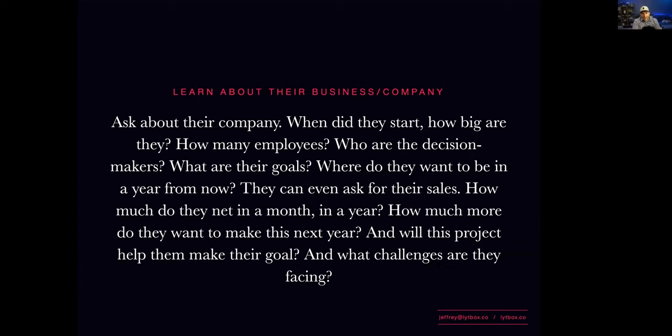But if they're a medium to large size company, let's say they have 15 employees, they've been around for 5 to 10 years, they're most likely bringing in $1.5 million a year. And with this project, we could start getting a gauge of how much they're looking at. And now we know what we should be looking at in the price range.